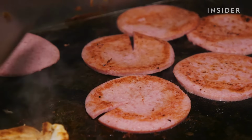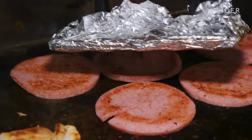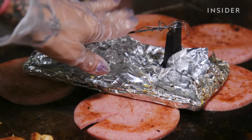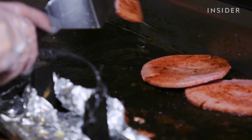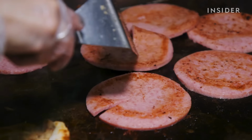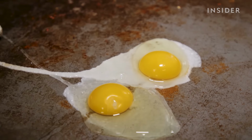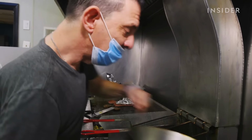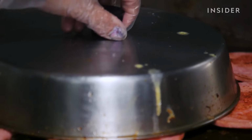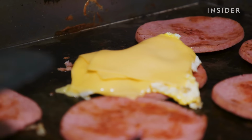Even though the product is pre-cooked, Ralph sears it on the flat top for 3 to 4 minutes. If somebody asks for a well done, I got the weight I put on it. So it gets kind of crisp around the edge. He makes those slits along each slice, otherwise the meat would curl up while cooking. Meanwhile, Ralph fries 2 eggs and tops each with a slice of yellow American cheese. This is an old trick. A little bit of water, a lot of steam. Watch. It's amazing the way it melts the cheese.